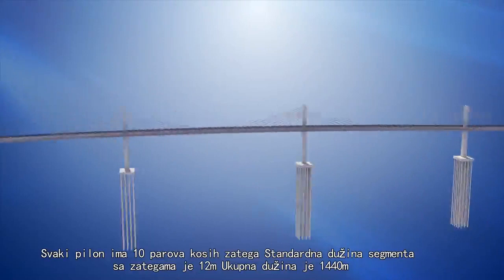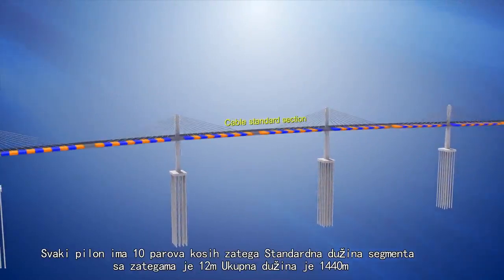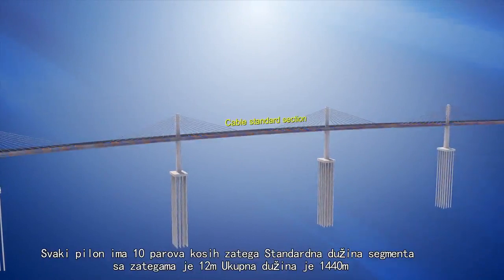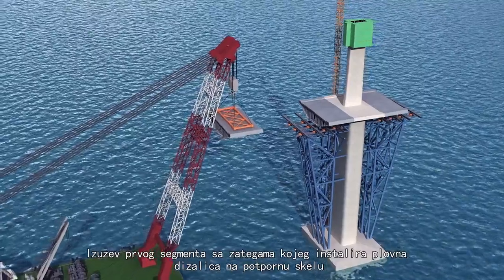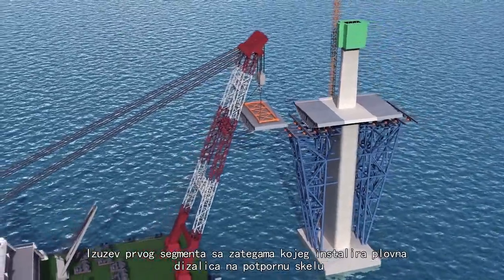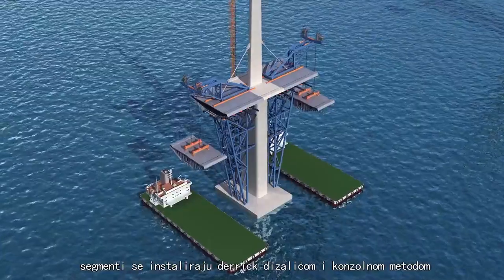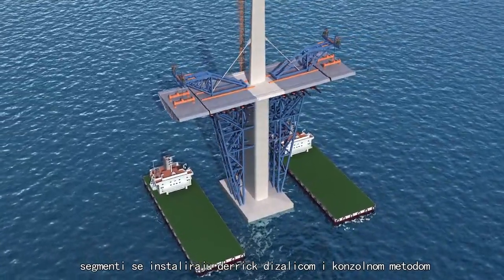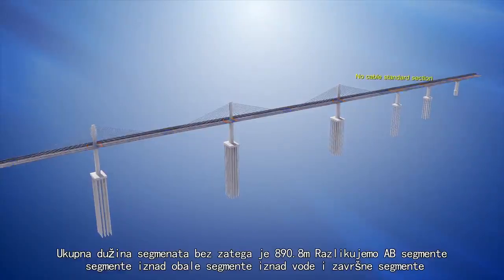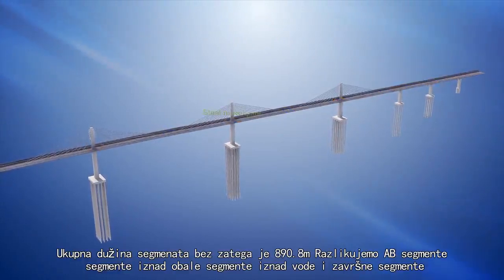Each pylon has 10 pairs of stay cables. The standard length of a cabled segment is 12 meters. The total length is 1,440 meters. Except for the first cabled segment, which is installed by floating crane on the support bracket, the segments are installed by a bridge deck crane under the cantilever method. The total length of the segments without cables is 90.8 meters.